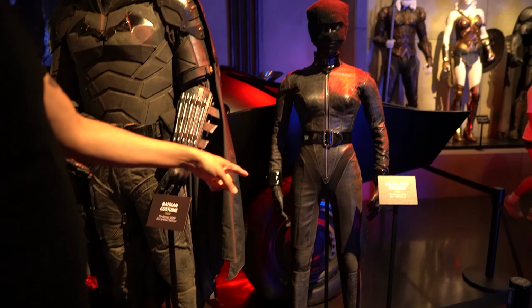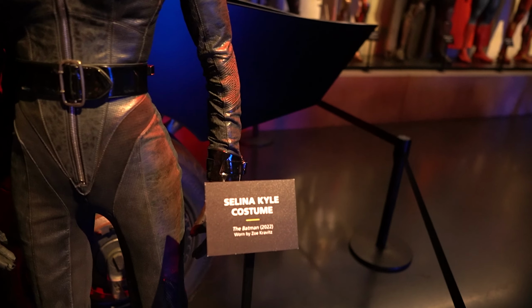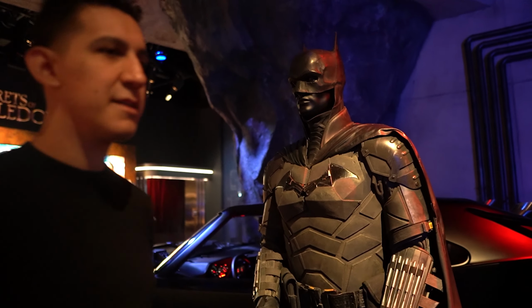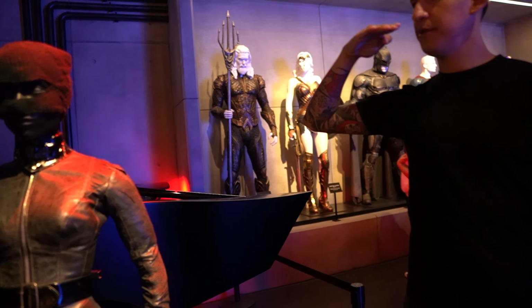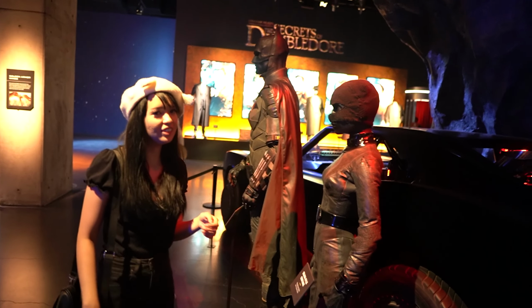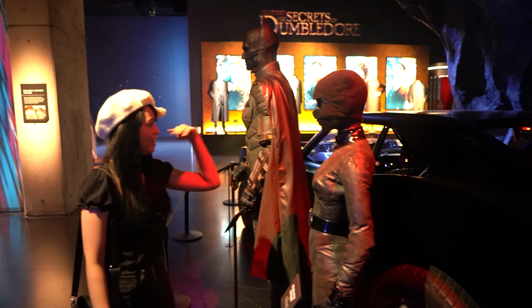If that's actually worn by her, she's a lot shorter than I thought she was. But I didn't think she was that short. Let me stand next to her. Maybe like to my nose. I think she's a little taller than me. Stand up straight? I am. She's a little bit taller. Yeah, by a little bit.